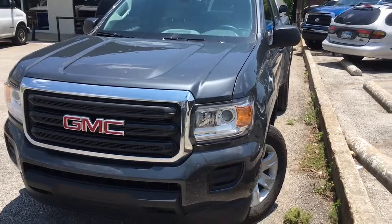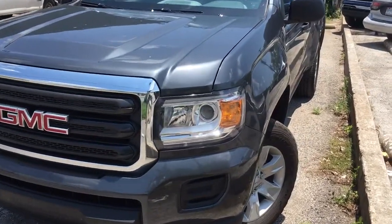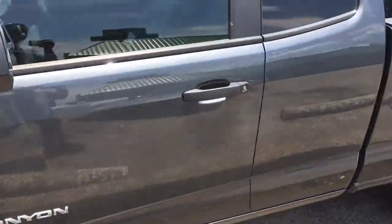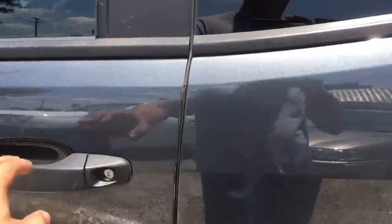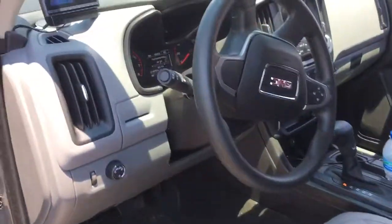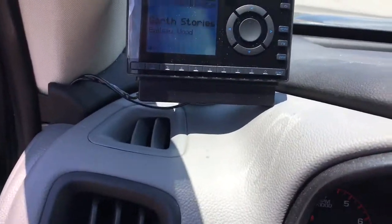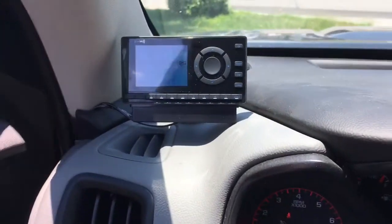Here, an innovative car sound with a 2016 GMC Canyon. We did the install of a Sirius XM tuner that was brought in by the customer. We mounted it here on the driver's side dash.